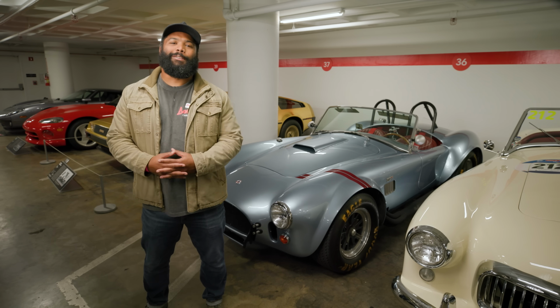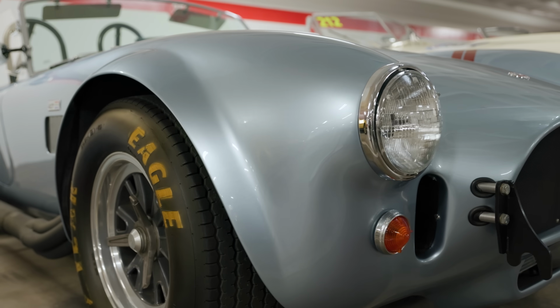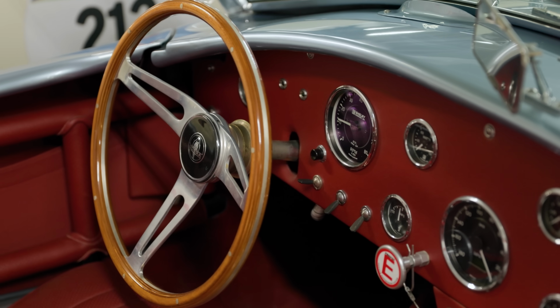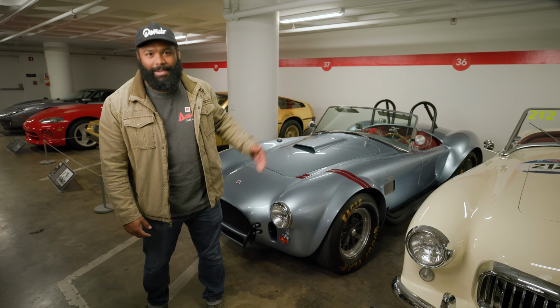Lewis Hamilton is also the proud owner of 2 original Shelby Cobras. Not 1, 2. Only 998 of these Cobras were ever made, each coming with a 427 cubic inch V8 with a 4-speed manual transmission. This one behind me is not one of those 998. This is a replica, or else it would have wire around it, so I don't touch it.